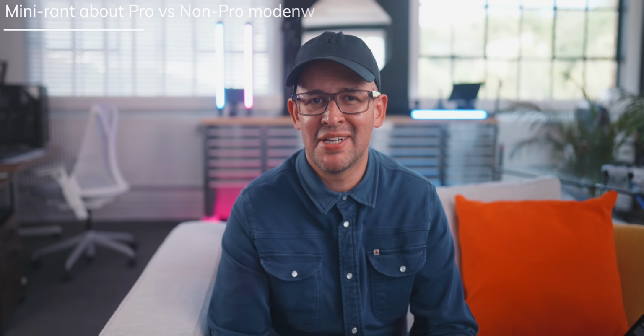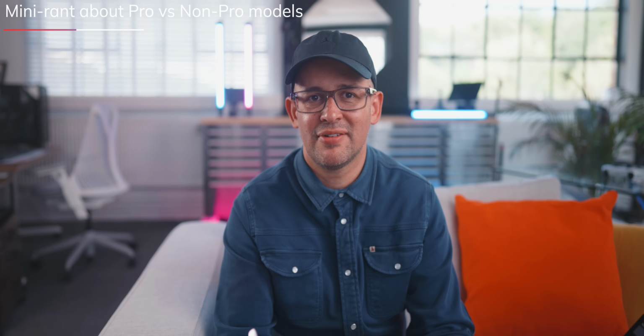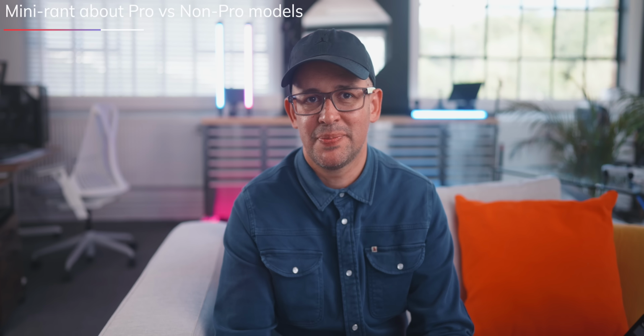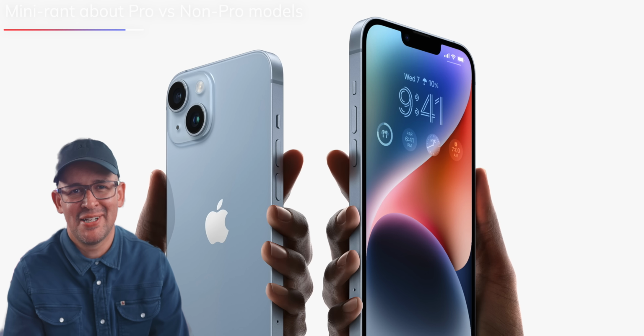But I do have a little rant when it comes to design on the Pro range versus the non-Pro range, right? I think every company does this, and I wish they didn't do that so much because sometimes you don't want to go to the Pro model just to be able to afford a new design change. I think design changes should be made across the board. Like, for example, leaving the notch on the non-Pro models on the 14, right? I thought that was a little bit petty, right?